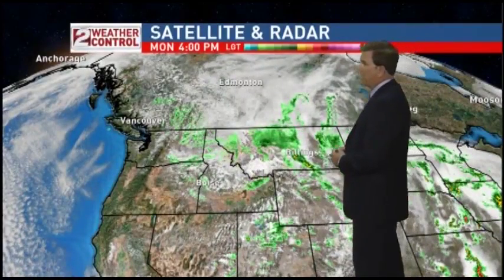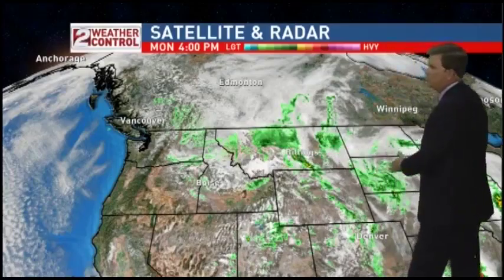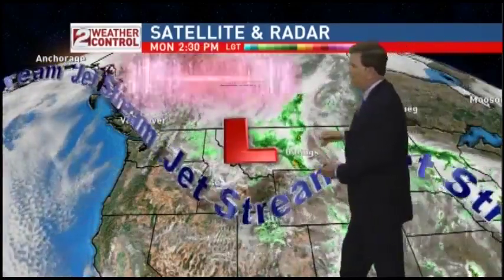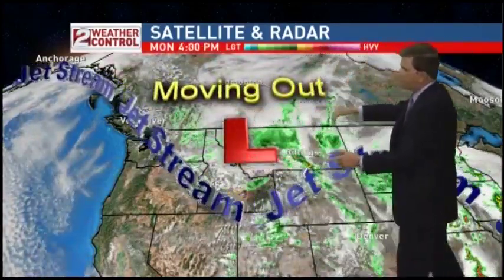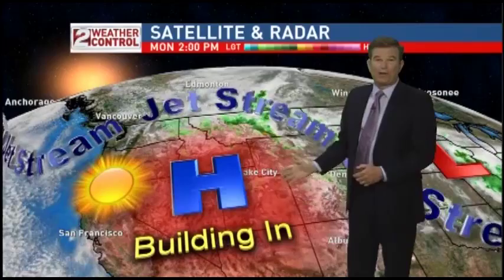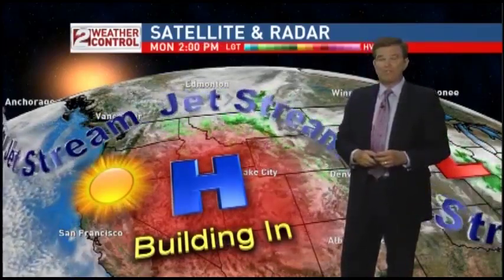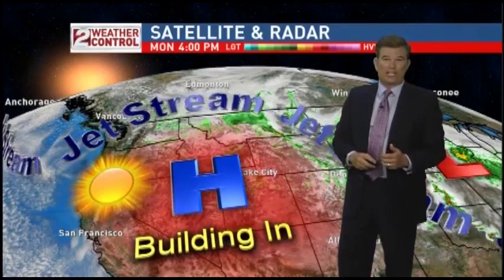So this area of low pressure that's spinning around is rapidly going to begin to move out of the area tomorrow. As it's pushed along by the jet stream, it's going to be driven into the northern and central plains. In its wake, an area of high pressure is going to be building in across much of the Great Basin and throughout the state of Idaho over the next few days.